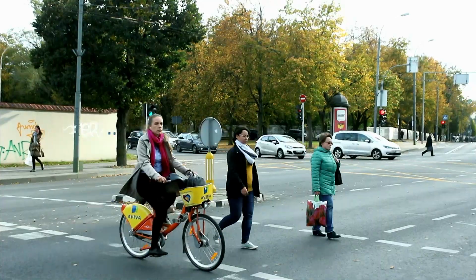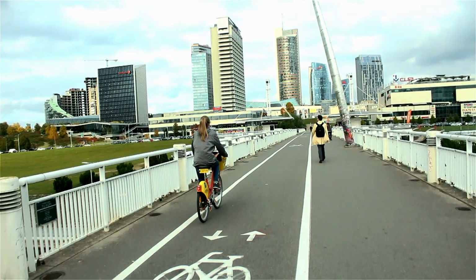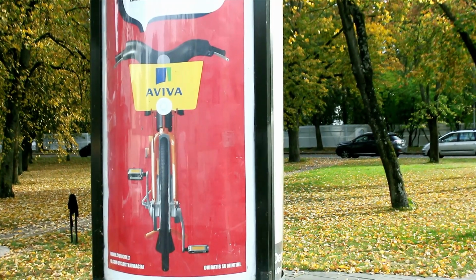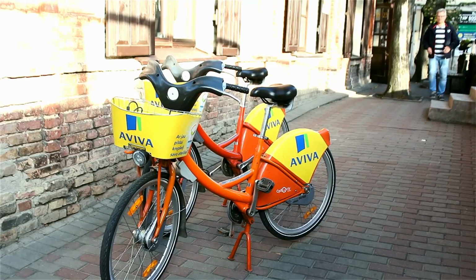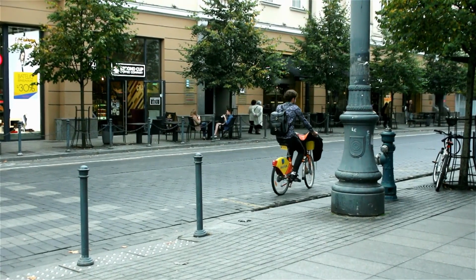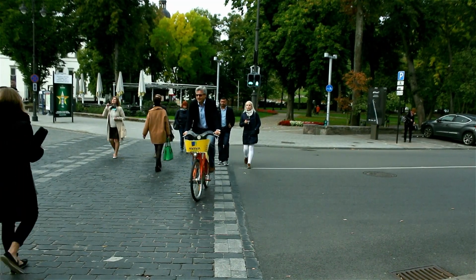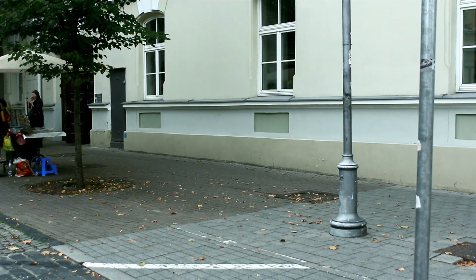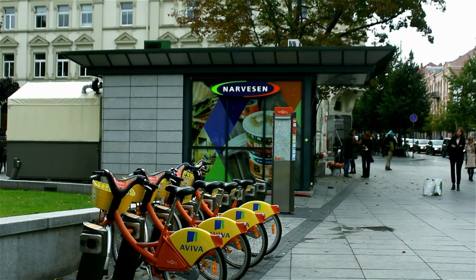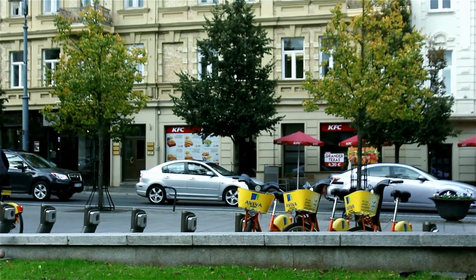A great way for getting around the center of the city is the cheap city bikes for hire. With Vilnius having virtually no hills, these bikes are easy for everyday usage. Two short-term options are available to use these city bikes. You can get a 3-day subscription for 2.90 euro or a 30-day subscription for 3.90 euro. This allows you to use the bikes freely for up to 30 minutes. Don't worry though, as you can easily change bikes at the same station after just a 2-minute break.